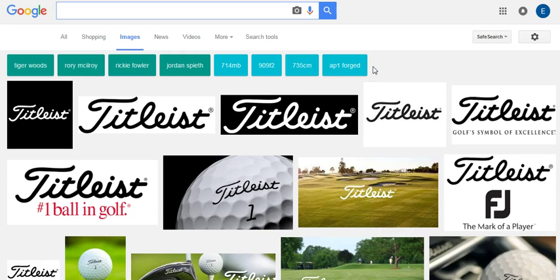What I wanna start off with is naming the five brands I believe are the best to resell on eBay, because they're the most popular and in higher demand. I'm gonna start by showing you the logos of each one, in case you're not very familiar with golf or golf equipment, so whenever you see this logo or name, you know you should look it up and see if it's worth anything.